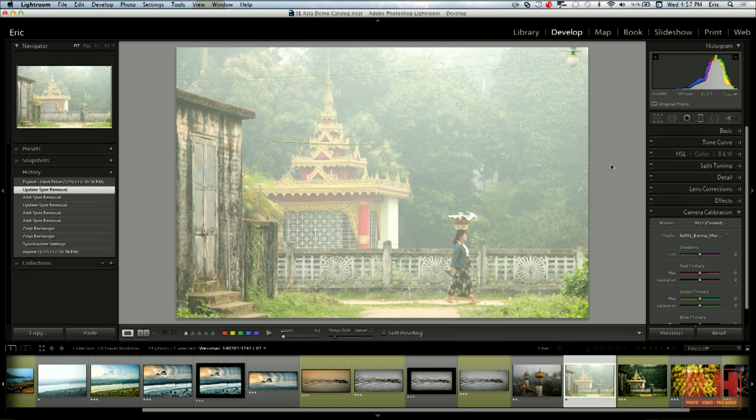I try and do what I can in Lightroom, and then when it's time to move, it's time to move. Because sometimes you can waste time if you try to do spot removal when you're in Lightroom, when you should be in Photoshop using Content Aware and the healing brush.